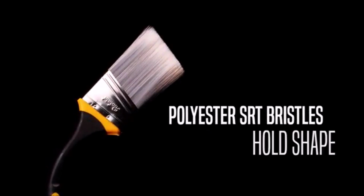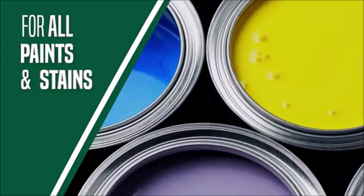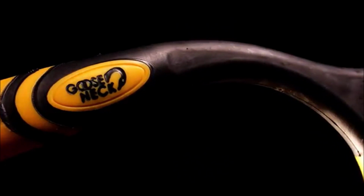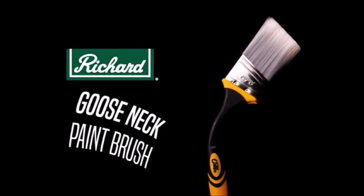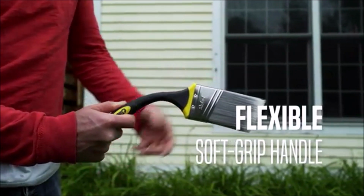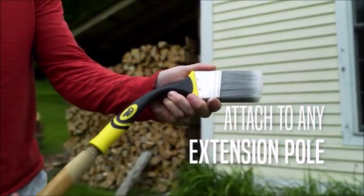The flexible soft grip handle provides a comfortable and secure grip, allowing for greater control and reducing hand fatigue even during extended painting sessions. The 2.5 size of the brush makes it ideal for a variety of painting projects, both large and small. It can be used with a wide range of paints and is perfect for everything from small touch-ups to larger painting jobs.